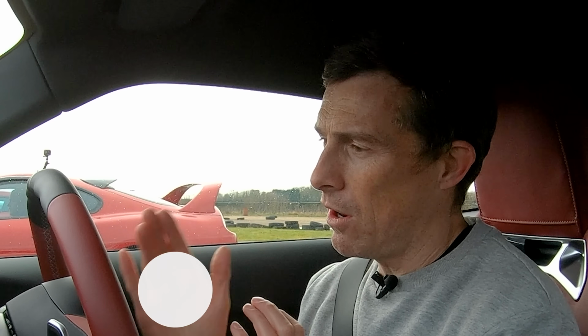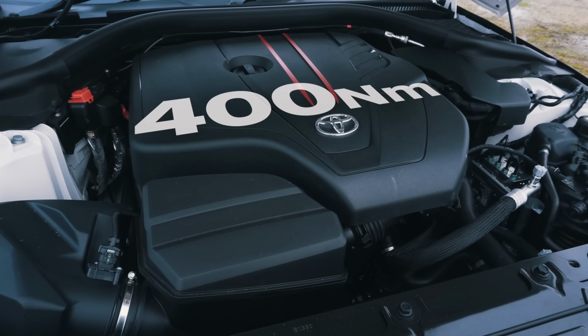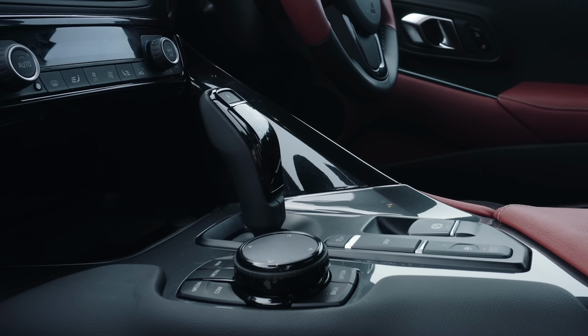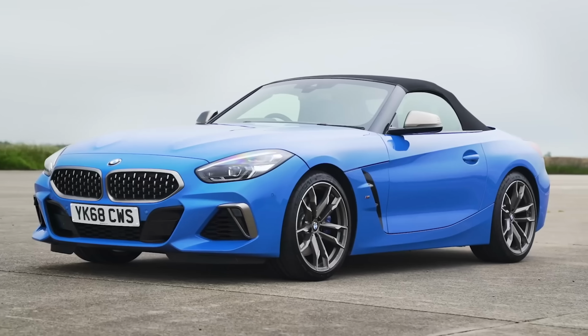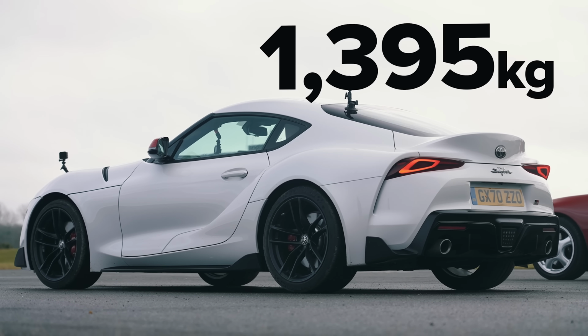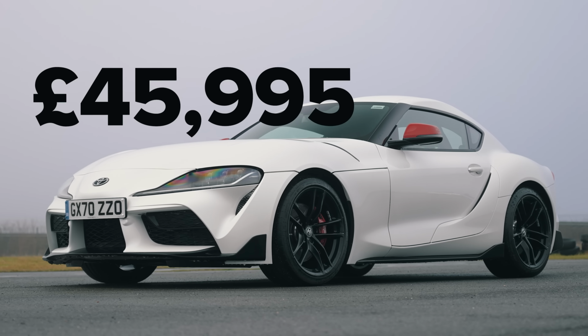So let me tell you about the car I'm in. It's got a 2 litre turbocharged engine with 258 horsepower and 400 newton meters of torque. Drives the rear wheels only via an 8-speed automatic gearbox with launch control. Though launch control is hard to engage because this is a BMW really underneath the skin, and BMW launch controls are temperamental and problematic. This car weighs in at just under 1,400 kilos, and if you want one new, starts from around £46,000.